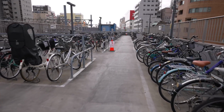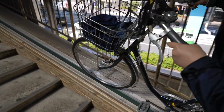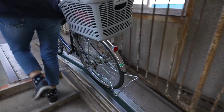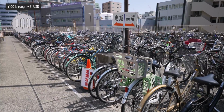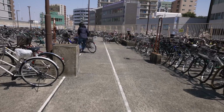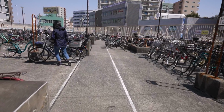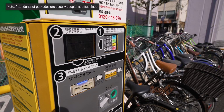Bikes are in fact so popular that the bigger stations have dedicated bike parkades. When going up levels, there's a handy bike escalator you can use. This one's quite affordable. The cost is only 100 yen for the day. For people who commute daily, they can buy monthly passes, which will get them better spots. But equally as important, avoid the few seconds it takes to pay the attendant.